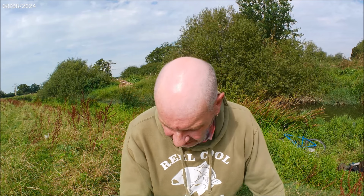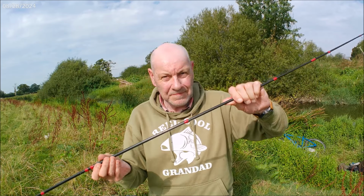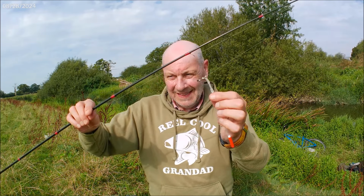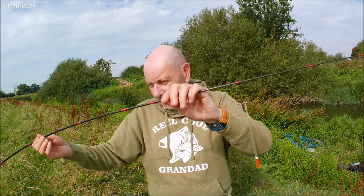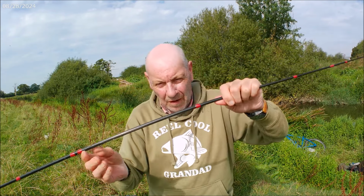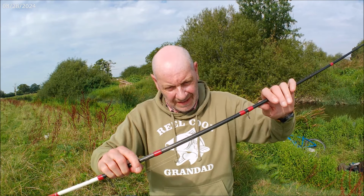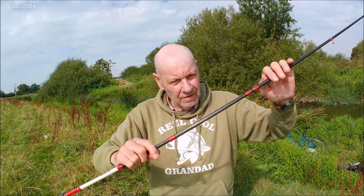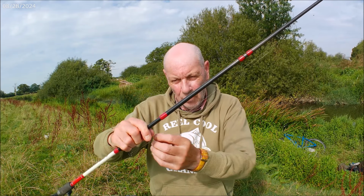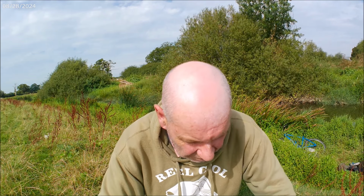So on the waggler, we've got my Omni match rod, 6 pound mainline, 5 pound hook length, and just a normal straight Drennan peacock waggler there. I've got a number 6 shot here, and then spaced out down the line, I've got number 8 shots about every 6 inches until I come to around 14 inches from the hook length. Then I've got 3 number 8s grouped together. Then another 5-6 inches, I've got 2, and then 1. And then the hook, which is a size 16 barbless Drennan specialist.